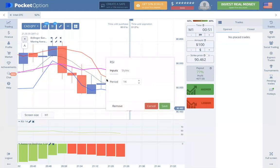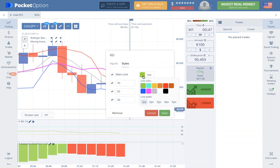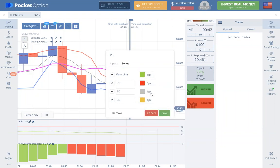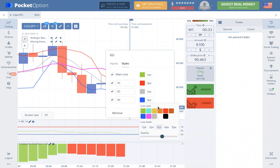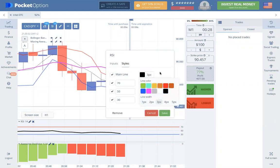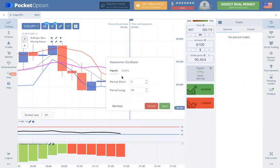I'm going to change my RSI settings as well. The main line is going to be, well, let's do my top line first, should be red, 3 pixels. This line should be blue, 3 pixels. And we're going to change this main line to black. And we're going to make it a little bit thicker, right? And I'm going to take this one off. All right, so we'll save it. And I'm going to change the settings to my awesome oscillator as well.